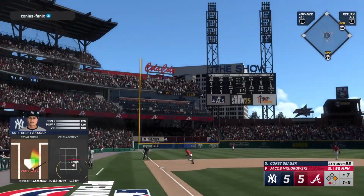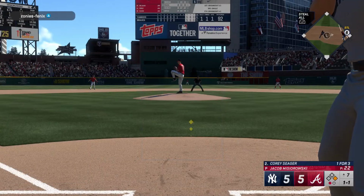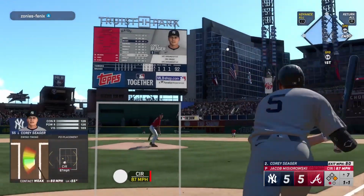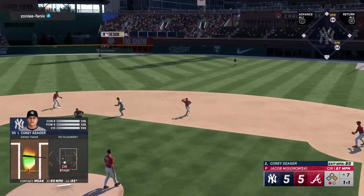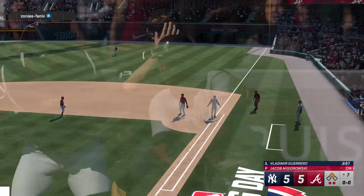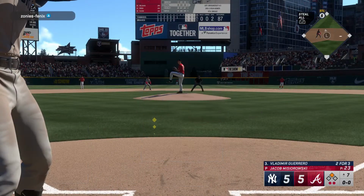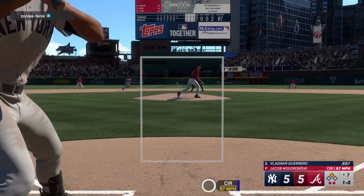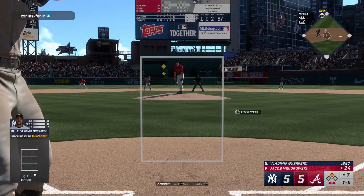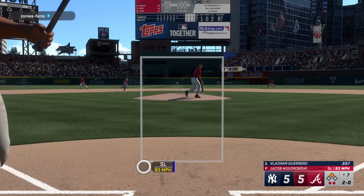Yeah, that's fouled off. Grounder might be 2. Tosses to first, and Seager is set down. So the go-ahead run in scoring position. And now the right fielder, Vladimir Guerrero. And that's downstairs. 1-0. 2 down, go-ahead run in scoring position. Just missed.